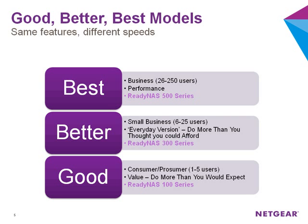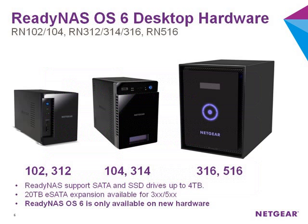So when a customer decides, hey, I need to make an investment in a NAS, they really have 2 decisions to make. The first is going to be how many users do I expect to be hitting the box at any given time. That will dictate whether I pursue a 100 series, a 300 series, or a 500 series. The next issue they're going to face is then capacity. In order to address the capacity issue, at the 100 level, we have a 2-bay and a 4-bay, the 102 and the 104. At the 300 level, we have a 2-bay, a 4-bay, and a 6-bay. That's the 312, the 314, and the 316. At the 500 series level, we offer the 500 series in a 6-bay, or the 516.